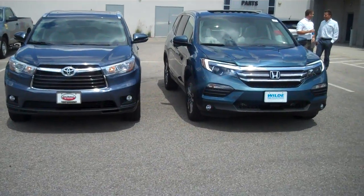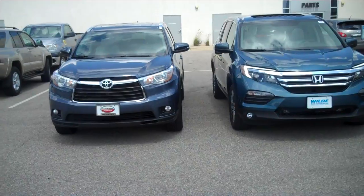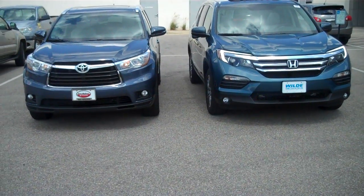One thing I noticed, the hood on the Pilot is very short. I don't know that it's life-changing, but there is a nice, strong hood on the Highlander that really makes it feel like you got something there.